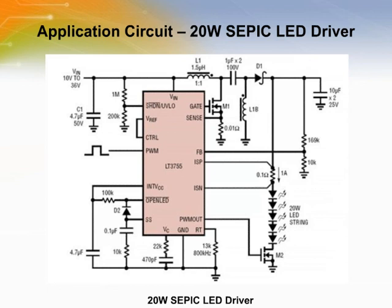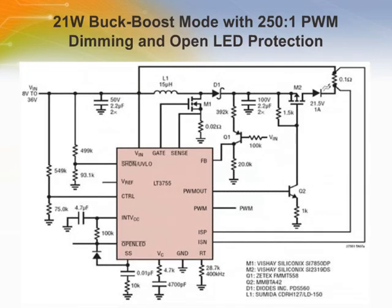The minimum efficiency combined with its excellent thermal management capability enables it to deliver up to 240 watt output power without a heatsink or forced airflow. Our last slide shows a typical application of LT3755, which is a 21 watt buck boost mode with a 250 to 1 pulse width modulation dimming and open LED protection.